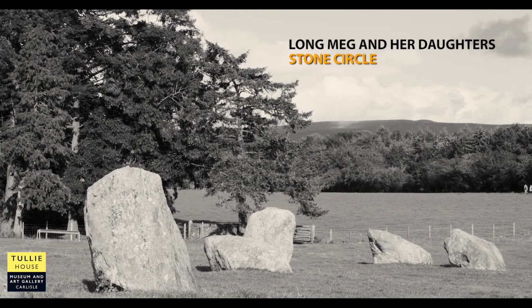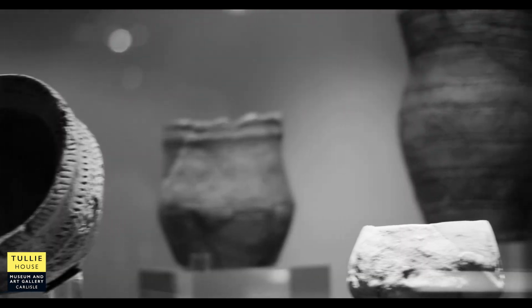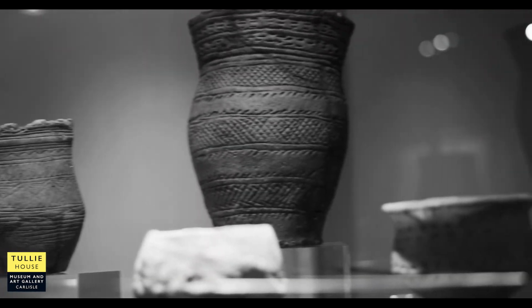So the Bronze Age is really important because it tells us a lot about the death rites of the people who lived here during that period. So our collection here at Tullie House focuses mainly on the Carlisle district, but our prehistory collection looks across to the whole county of Cumbria.